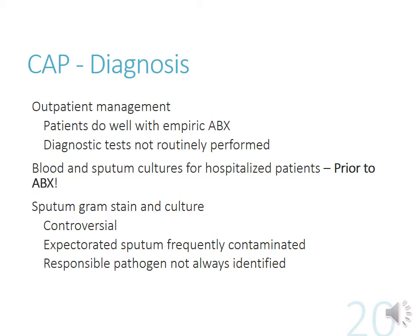So again, sputum is not always going to be your gold standard there to determine what the actual bacteria is. Really, bronchoscopy, getting an actual BAL, bronchoalveolar lavage, is really the best way to figure out what's going on. But obviously, it's more invasive.